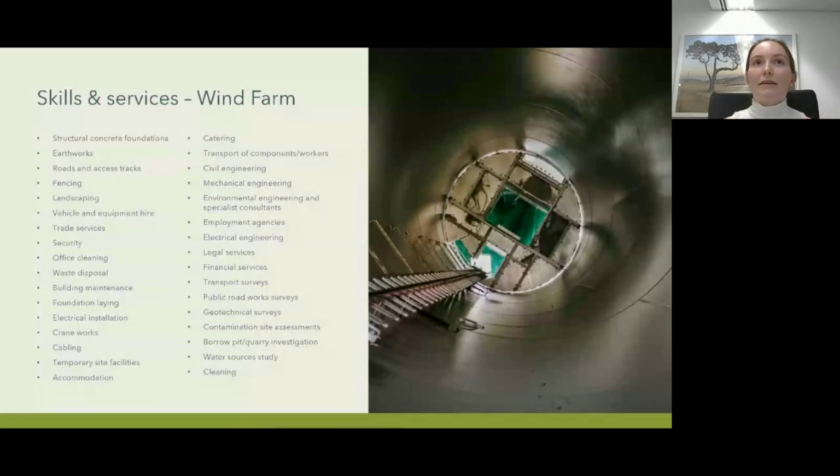There's all sorts of things. You could be in electrical installation, you could become a wind turbine installer, you could become a crane driver, you could do transport surveys, you can catch animals and or help spot animals that we need to check for, obviously, before we can do any construction work. You could be involved in cleaning. You maybe have a food truck and you don't want to be involved in the wind farm at all, but come and feed us on site, which quite often happens. So there's lots of opportunities to think about for everyone out there.